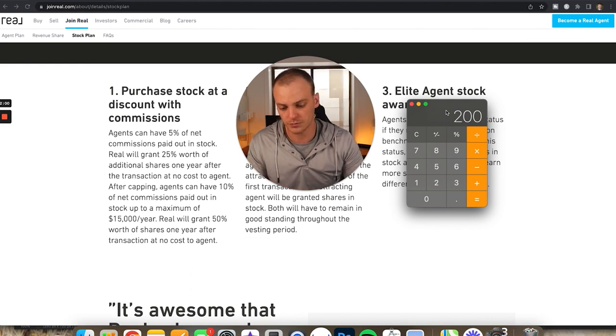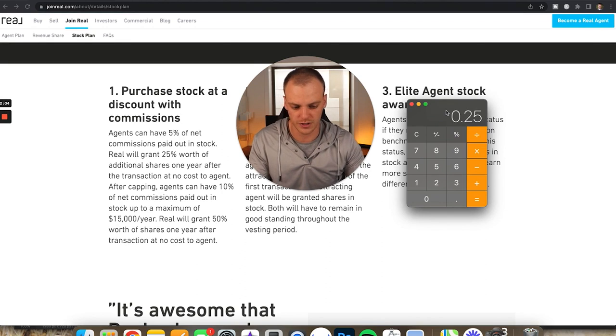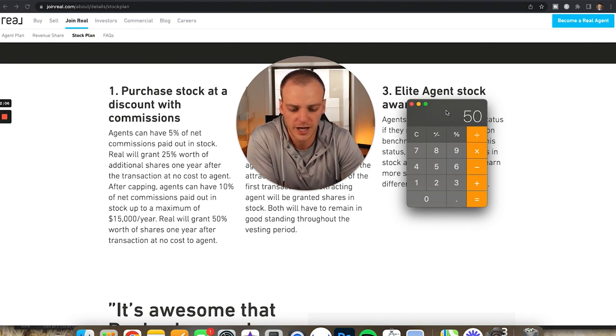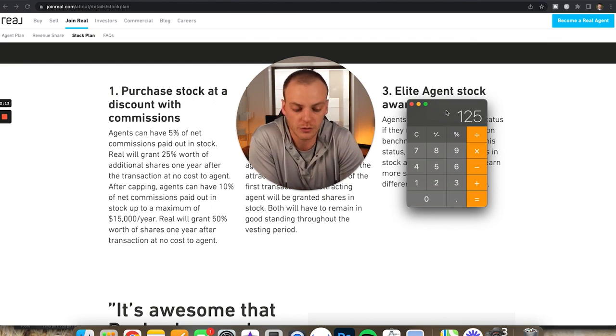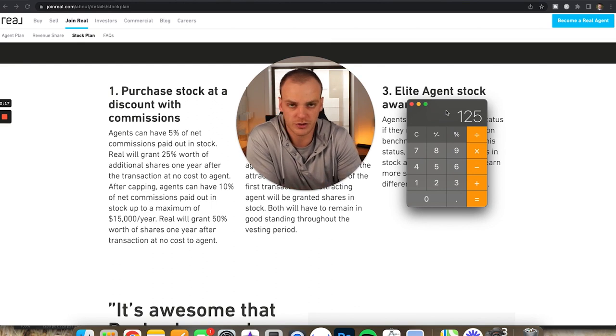Now, Real Broker, because you purchased them through this program, is going to give you an additional 25%. So we'll times that by 0.25. And Real Broker is going to give you an additional 50 shares worth of value, which has a dollar value right now of 125. Now, these will be restricted. I think they're restricted for up to a year, so you will have to wait to get access to these shares. But to spend $500 and get shares of the company and then also get bonus shares, that's a fantastic program, right?